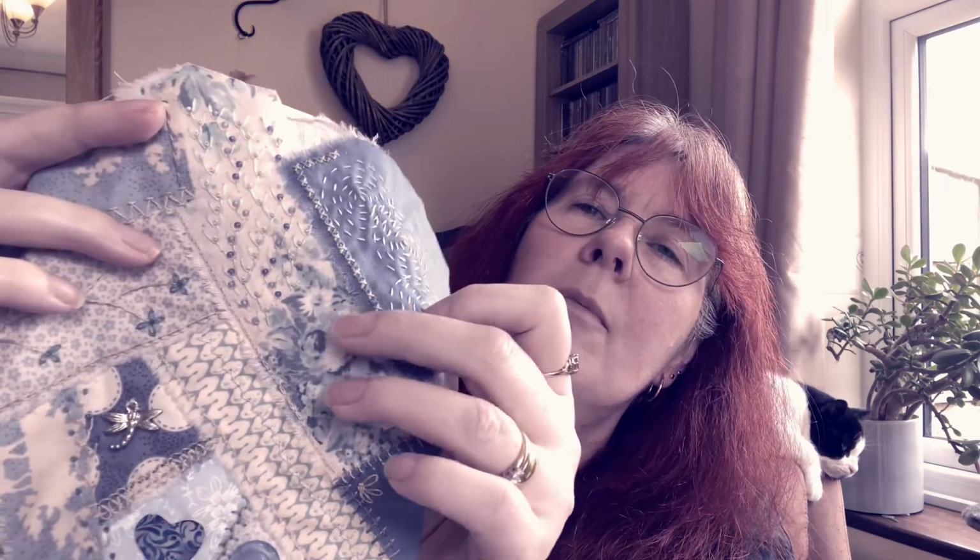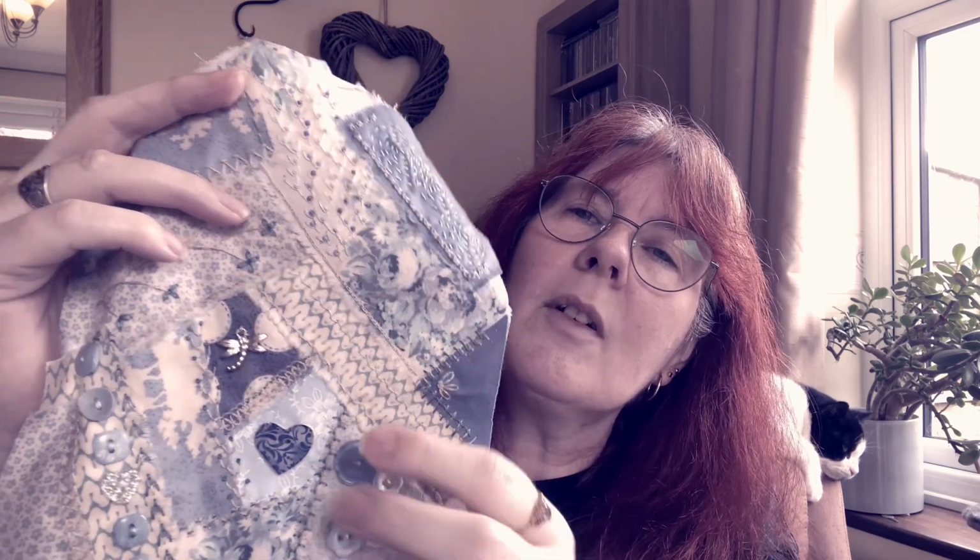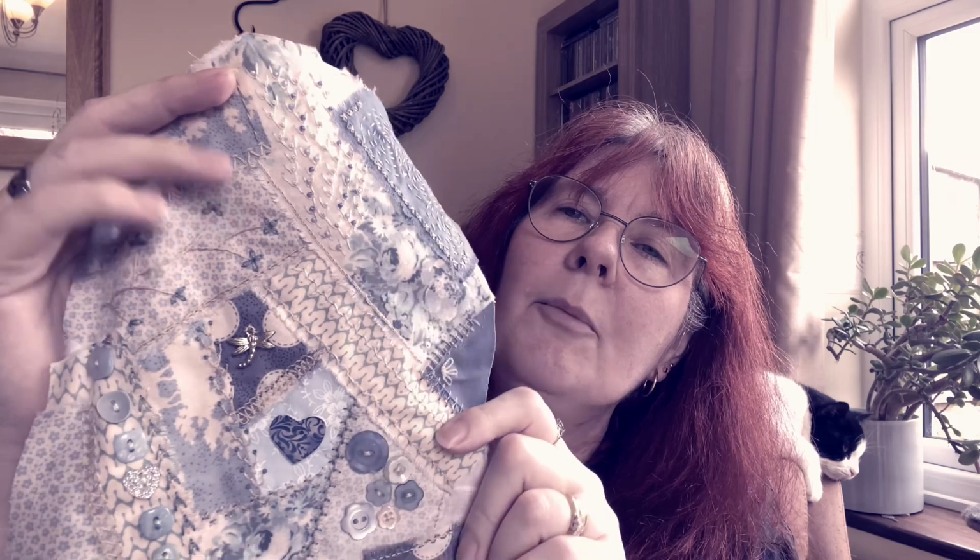Okay, so this is all raw edge, as you can see. So there's some nice fluffy edges on here. Some of them I've covered, some of them I haven't, because I wanted to keep that fluffy feel. Okay, so I pieced all that before I did the stitching, because like I said, it was done over 2 weeks. The first week was the piecing, second week was the embellishments. So I pieced all that, and then I was twiddling my thumbs like, what do I do now?